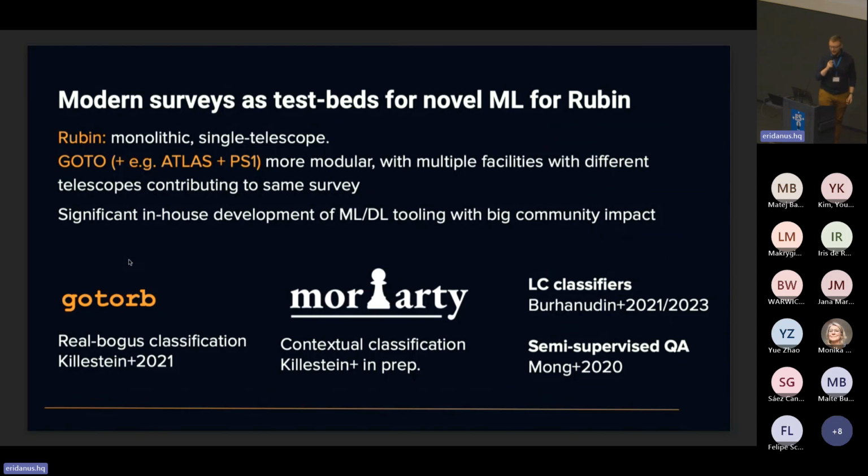We're working on our own in-house contextual classifier, which we've jokingly named Moriarty to go along with Sherlock. And we're also working on light curve classifiers and some semi-supervised QA. You can look at the references here if you want more detail on that.